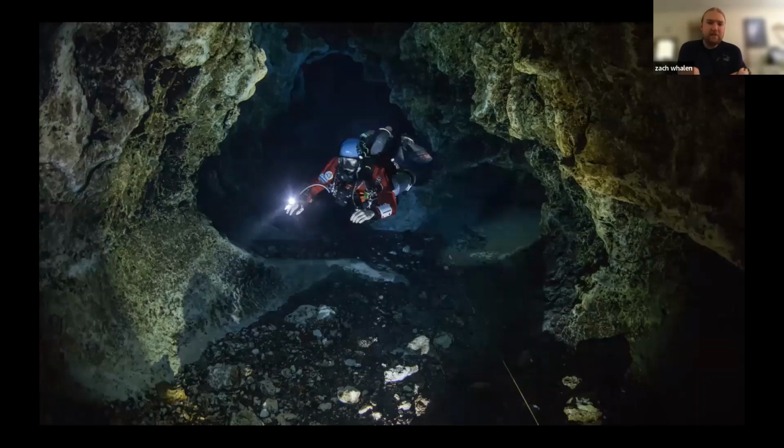The further back in the caves you go, the less light you have, and the bigger rooms require a little more coordination. So this is where a lot of teamwork was required to plan out what you're going to do, how you're going to make a shot. This is what's called the gallery in Jenny Springs. It's one of the most spectacular rooms in the cave that everyone swims through and ignores because it's the entrance room.